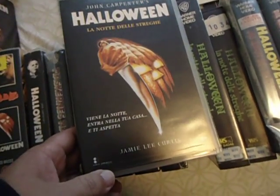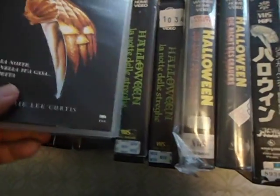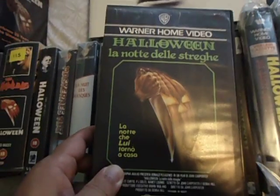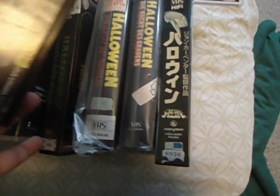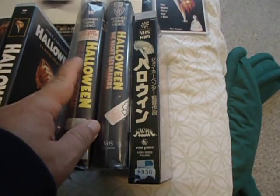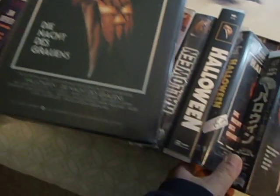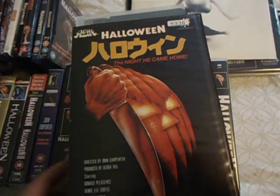This is the Italian release, I think one of the earlier releases, and then these ones here are Italian as well. Probably 2002. And Scudi release. And then we have a couple Germans. German Warner release. And another German Warner release. And finally, Japanese release.